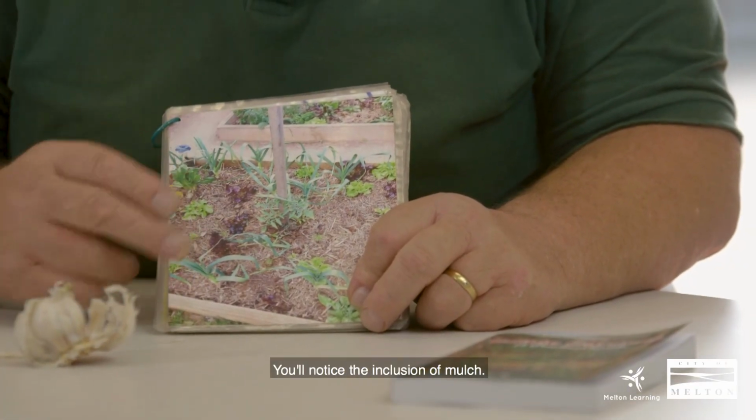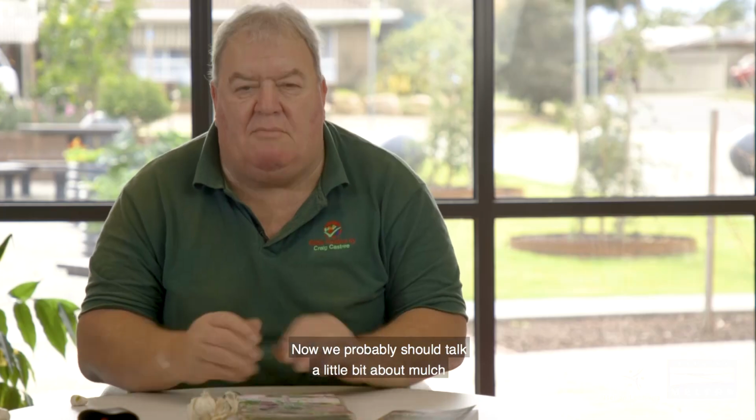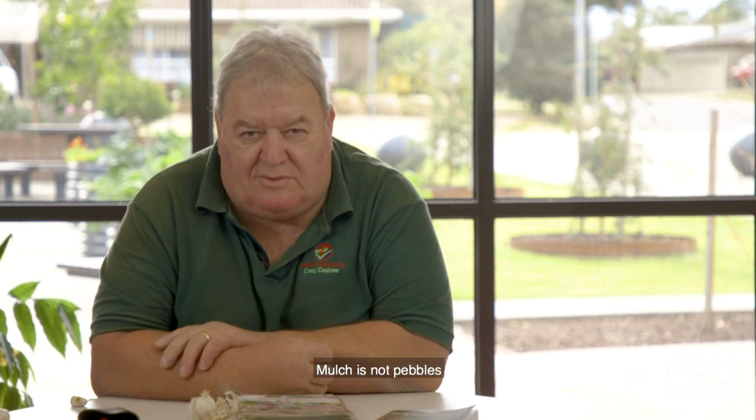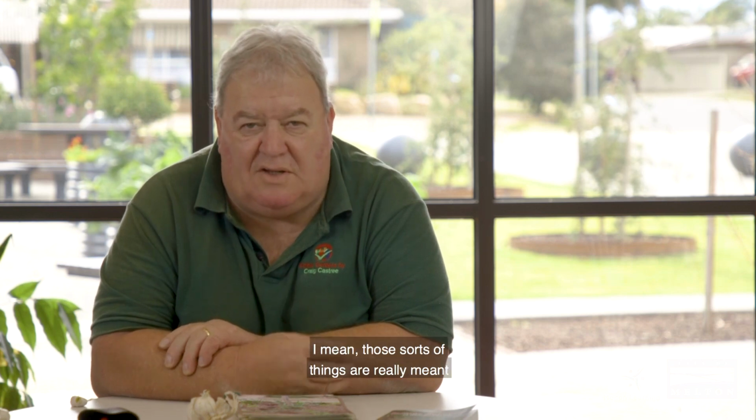You'll notice the inclusion of mulch. Now, we probably should talk a little bit about mulch while I've brought it up. Mulch is not pebbles or bark, to be honest. I mean, those sorts of things are really meant for native gardens.